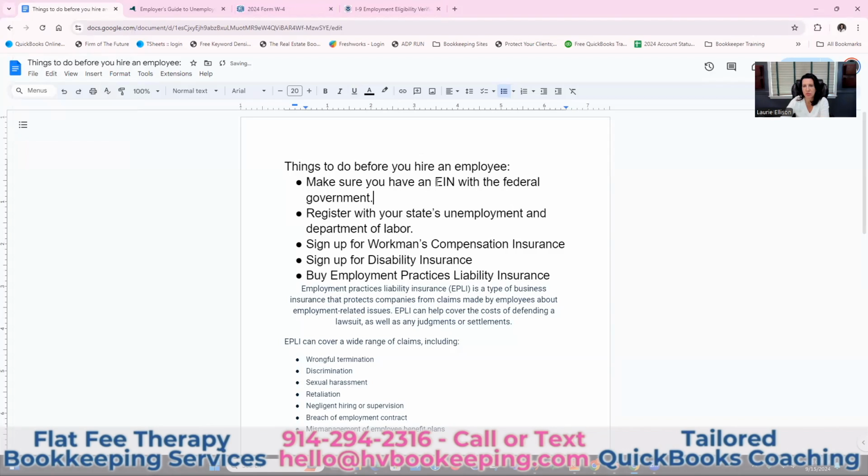But the first thing is, if you're a solopreneur and you've just been working with your social security number, at this point, you really do need to get an EIN, employer identification number. So you're going to register and get that through the federal government. You need to get that before you can think about calling a payroll company. Then you're going to go to your state and register with them, with Unemployment and the Department of Labor. These will be additional costs that you pay on top of the salary or wage you pay someone.